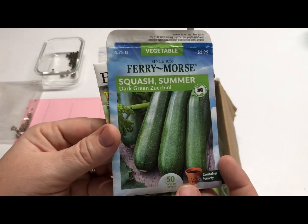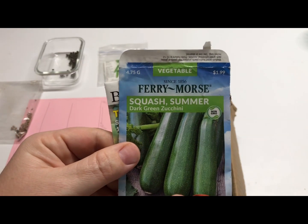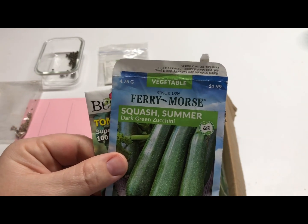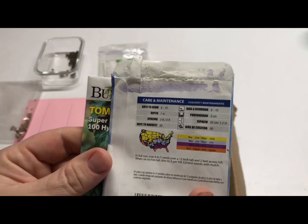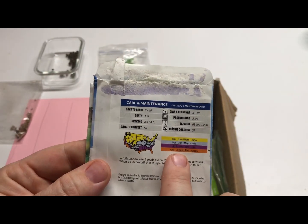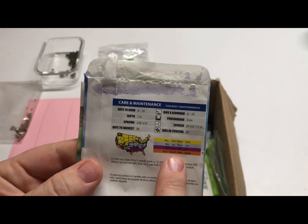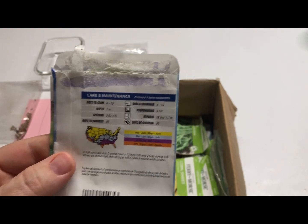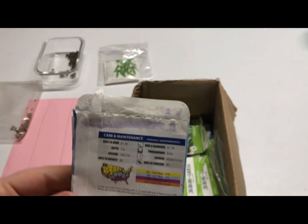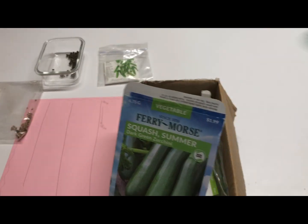zucchini. We've had such great success with the zucchini in the past, and so for sure I will be planting zucchini, but those get really big too. I think these are the bushing variety, which is really nice. And here it says April through August. We may have kind of missed the mark here for planting, but I'm going to plant it anyways because, why not?